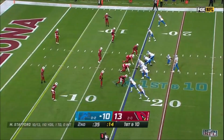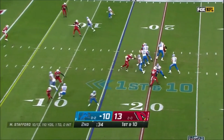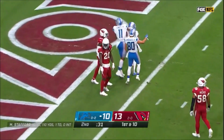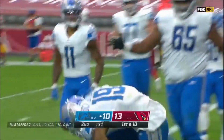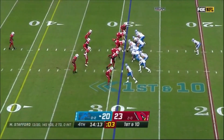Missing in action. Offensive threat is in the game right now and moves to the slot to the left on 1st down. And here is Stafford's pass, and it's caught, and it's touchdown time. Kenny Golladay, welcome back to the Lions with the touchdown reception. And did they miss him?